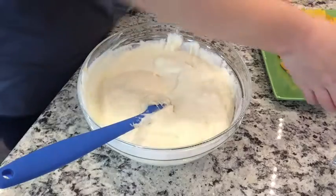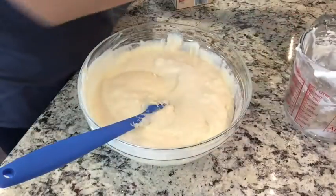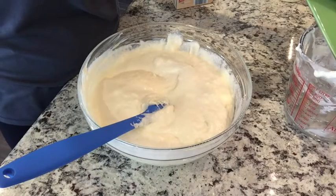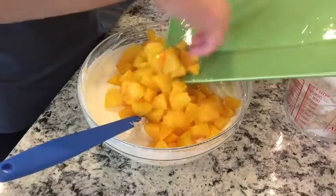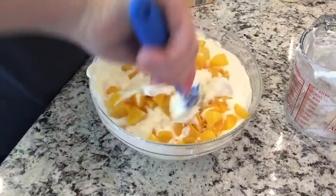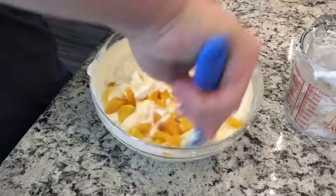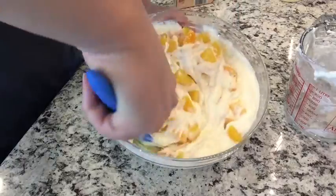Okay, now we're going to add in the peaches. Drain off any liquid really quick. Oh, there isn't really any. I'm going to be eating this for days. Oh boy. Thought I had a big enough bowl, but this is tight.